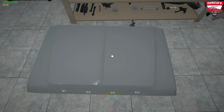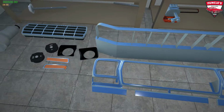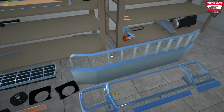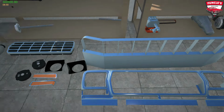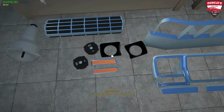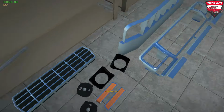So this is a brand new hood for our ramp truck, and we also have got a new grille and a very, very neat push bumper for the front. So I decided, well, since we banged up the old parts, we're going to replace it with new ones and give this truck a little bit of a facelift. So this is actually a grille from a 1978 model, and we've got some new headlights and new blinkers, as well as basically the grille that goes on the inside.